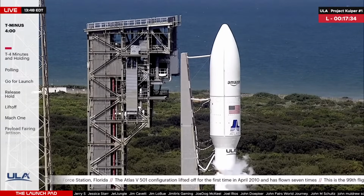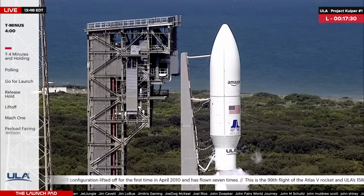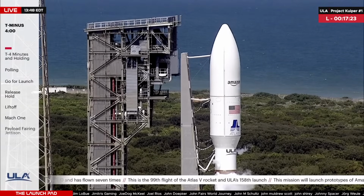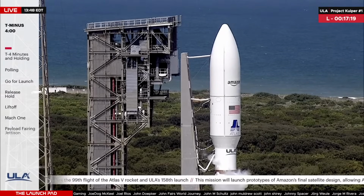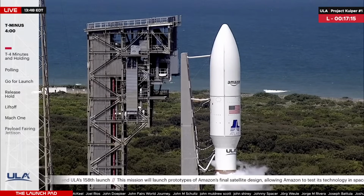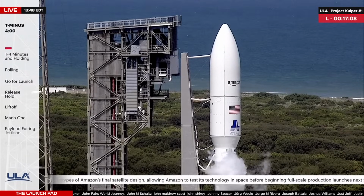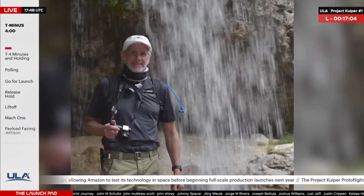You're looking now back at a live view of SLC-41 at Cape Canaveral Space Force Station in Florida, where we are now just under 17 and a half minutes and counting till launch. We are 12 minutes away from the launch window opening for today. I believe we have a 2-hour launch window, so we do have time that they could delay if they need to. We did see a delay announced about 30 minutes ago, where they just did a quick 6-minute delay, nothing too long, as they are working those final checkouts in preparation for today's flight.